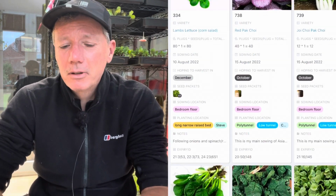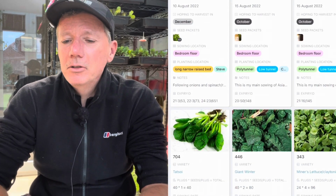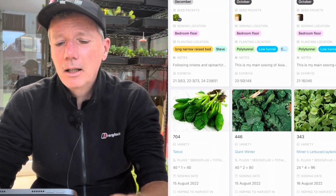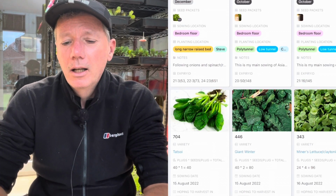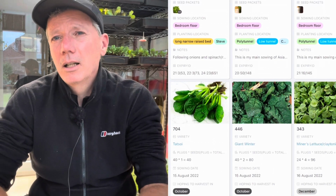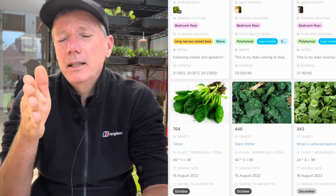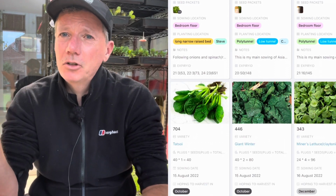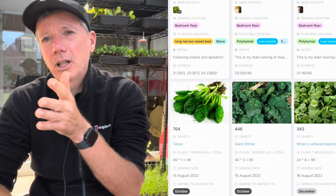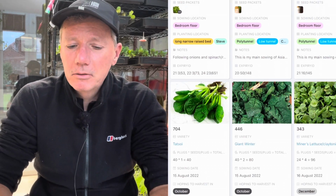Tatsoi actually is my favourite. I love it in salads. And this is going to go in low tunnels and cold frames and the polytunnel. Yeah, and we just harvest that all the way through late autumn and winter. And then we'll actually sow another batch really early next year, and that's the stuff we'll harvest all the way through spring. We do have a little sort of gap in about March time when we haven't got any, but for most of that period we'll have Asian greens.